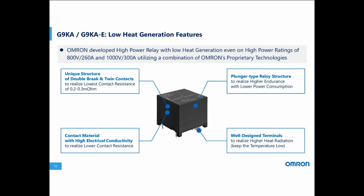So as I mentioned, one of the biggest features of these relays is the low contact resistance. And that is where a lot of our engineering resources have really been focused in the design of this product. We have been able to realize this low heat generation by utilizing a combination of proprietary technologies in the design of the relay. They feature a unique structure of double break and twin contacts to realize the low 0.2 milliohm spec. And what this ultimately means is there's more points of connection to maintain that high reliability and realize that low contact resistance over the life of the relay.